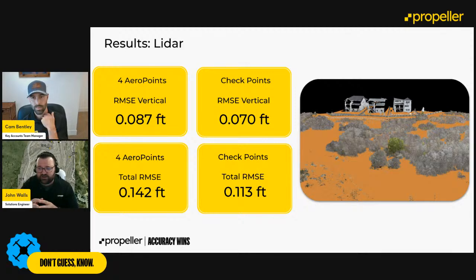So we're focusing on the earthworks progress, the earthworks workflow. So those pre-con conditions through vegetation, getting that bare earth model. Vertically accurate is critical overall, or that total RMSE that we're seeing there, the 1400s, the 1100s, not quite as accurate as our photogrammetry model. We're going to be around that 2/10, but we're not as focused on that as much as we are the vertical side of things, so what we produce back for you from a LiDAR perspective.